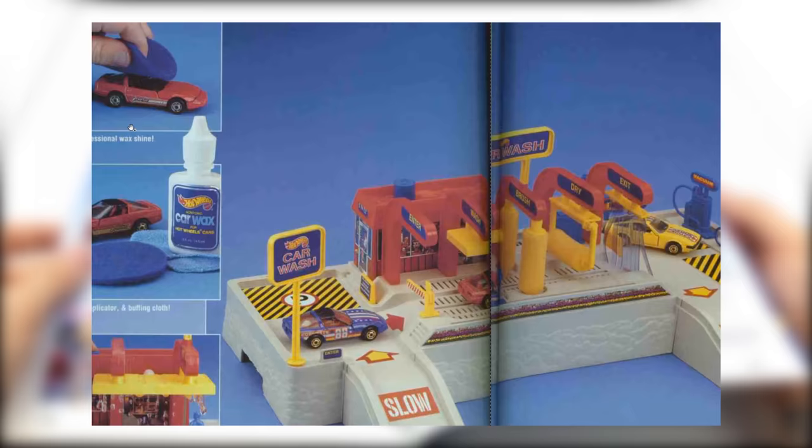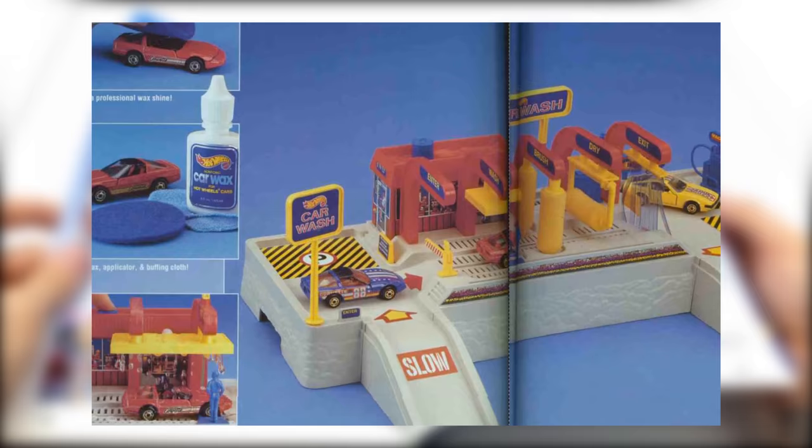Give cars a professional wax shine. Includes wax applicator and buffing cloth. Water spray wash.